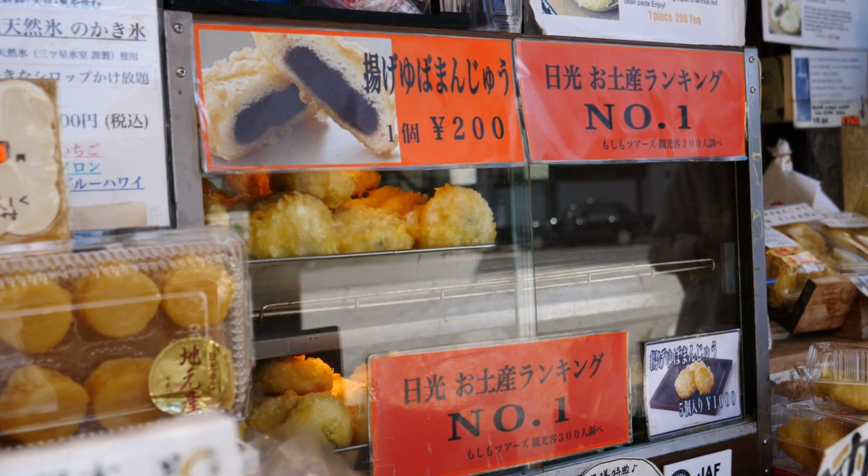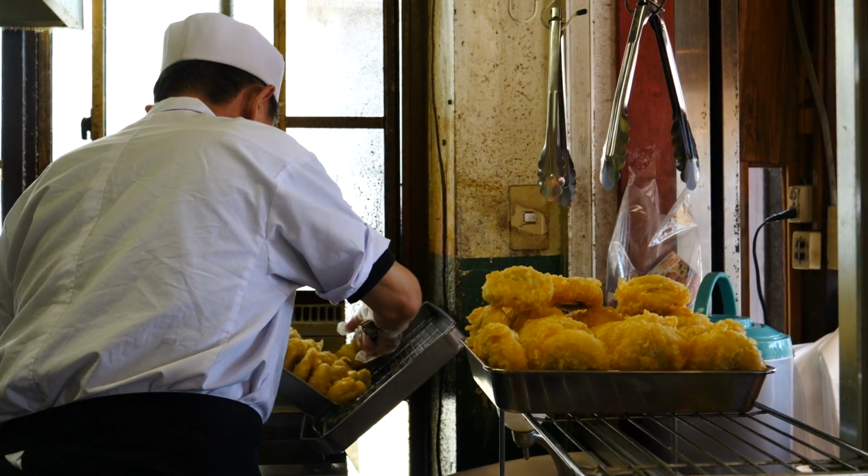It is time for lunch, and if there's one dish that Nikko is known for, it's Yuba. Yuba is tofu skin, and they use it in a whole bunch of dishes. We've seen menus where they serve it with sushi, with ramen, with udon, as dumplings, and as dessert. We had it as a street food snack yesterday.